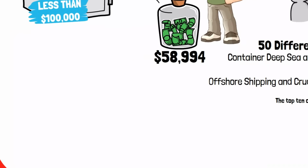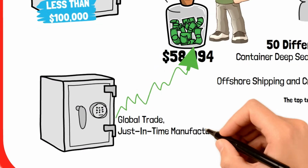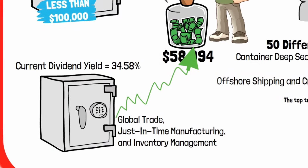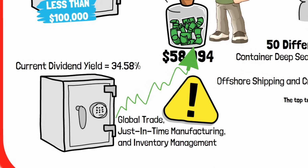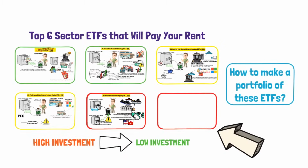The ETF presents a bullish investment opportunity due to its reliance on global trade, just-in-time manufacturing, and inventory management. But like all high dividend yield ETFs, maintaining that 34.58% on a yearly basis can be hard. In the end, we will show you how you can profit from this high yield with the stability of KBWD's ETF.